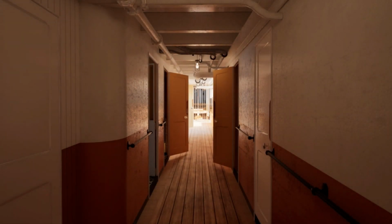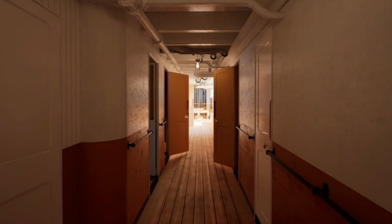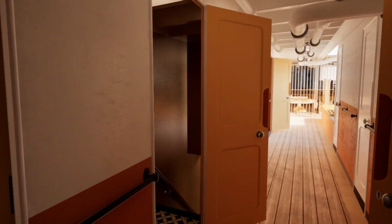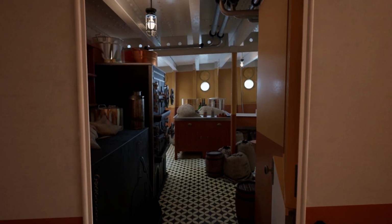We're now under the forecastle on C deck. To our left is the crew galley. To the right is galley storage, a crew hospital, and stairs down to D deck. This is the crew galley.